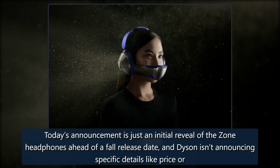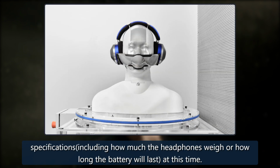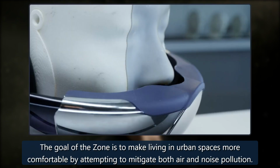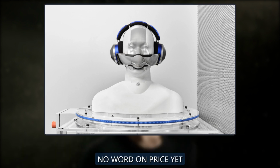Today's announcement is just an initial reveal of the Zone headphones ahead of a fall release date, and Dyson isn't announcing specific details like price or specifications, including how much the headphones weigh or how long the battery will last, at this time. The goal of the Zone is to make living in urban spaces more comfortable by attempting to mitigate both air and noise pollution. No word on price yet.